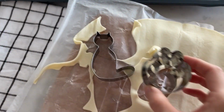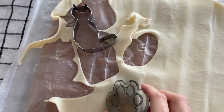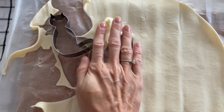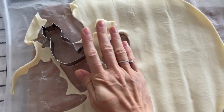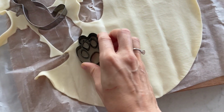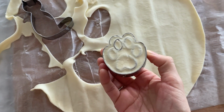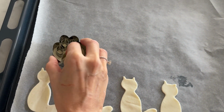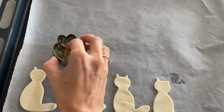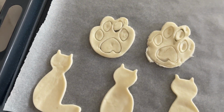So now let's try this one. Is it the correct way? So let's see how it will turn out. I'm so excited to see little paws. All right, so let's find out. Oh, I need some help. I'm trying to master them, but it's not easy.